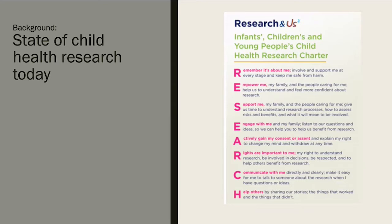I've put this infographic on the right, which is looking at research and us. So this is about the concept of patient and public involvement and engagement. The idea nowadays is that we should not be undertaking research, and not just research, really anything, so service development, even evaluation, without talking to either the young people directly, if that's possible, or to their families, their carers, and other interested stakeholders. So this idea of nothing for me without me.